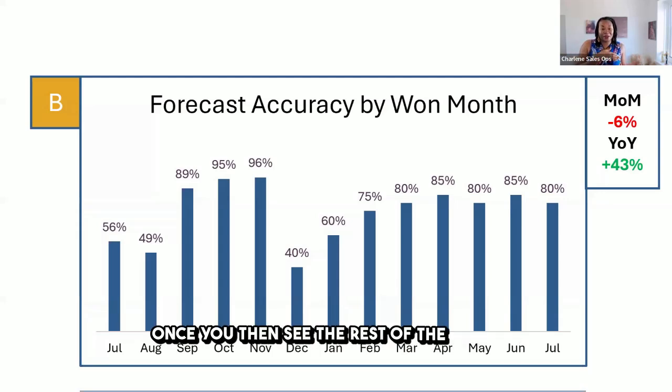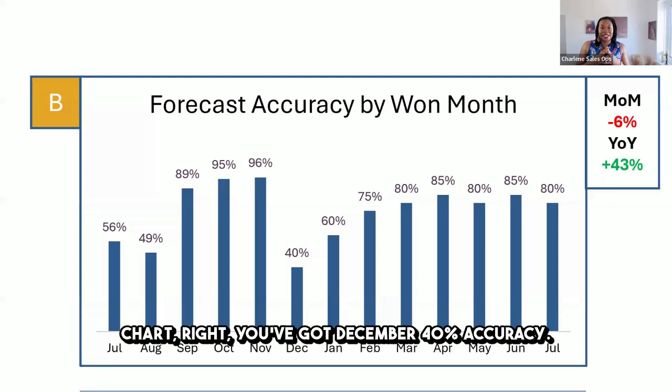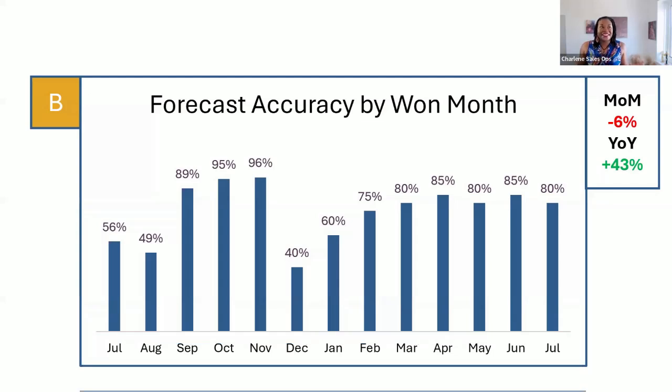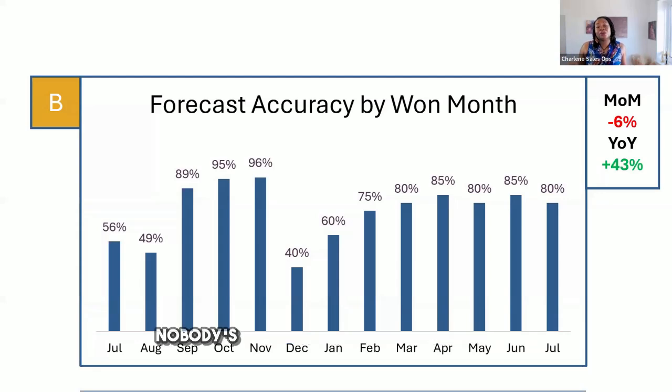once you see the rest of the metrics, you go back to this and you can say, oh okay, yeah. So even just looking at this chart, right? You've got December, 40% accuracy. Now, why is that? Because in a lot of businesses, salespeople are allowed, quote unquote, to just shunt opportunities to the end of the year because they think nobody's looking at the end of the year. So when you're looking at the whole year forecast, it looks like there's a really big uptick right towards the end of the year because, oh yeah, we'll get that in.